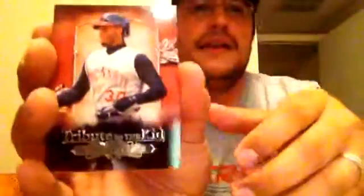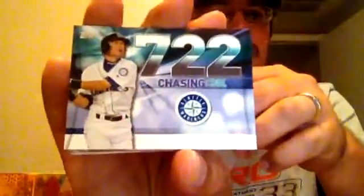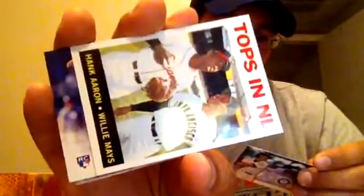1161 out of 2016 here. We got another Reds tribute to the kid. And here's another Ichiro for the Mariners. 722. What was so special about 722? Oh, it was his 2000th as a professional. So if you count that way. Hank Aaron and Willie Mays. Lou Gehrig.